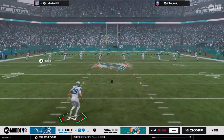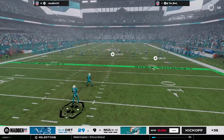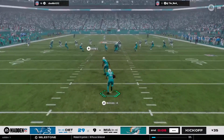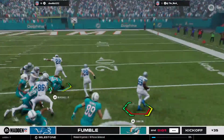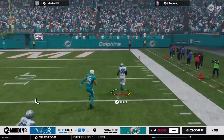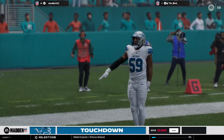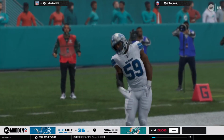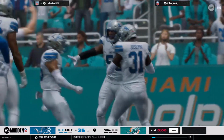Time left for maybe a return plus a play here as they send this away. This return starts at the 5. He lost the football, and they steal it back on the return. And the nightmare continues as they bring the fumble back for a touchdown. The Lions piling it on going into halftime.